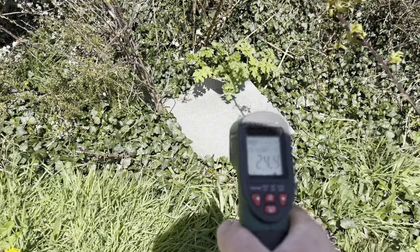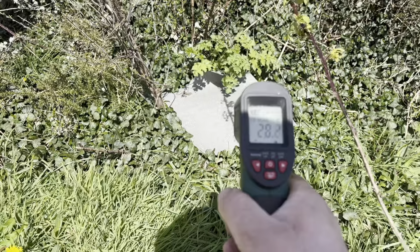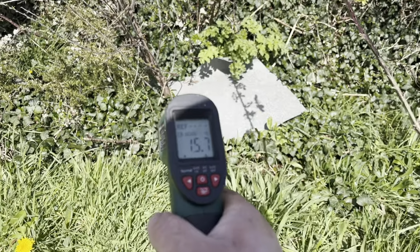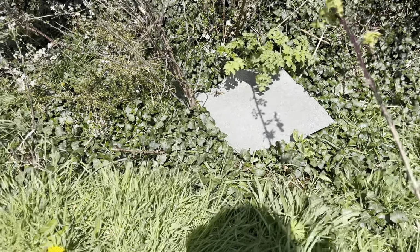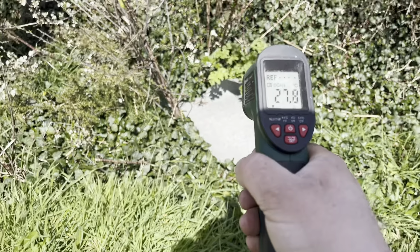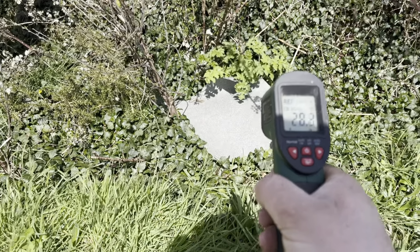But as you can see, the felt there is reading 28 degrees. That is unreal. So in the grass next to it and the ivy next to it, 15 degrees in the grass, the ivy next to it, 28 degrees on the felt, or up to 28 rather. There you go.